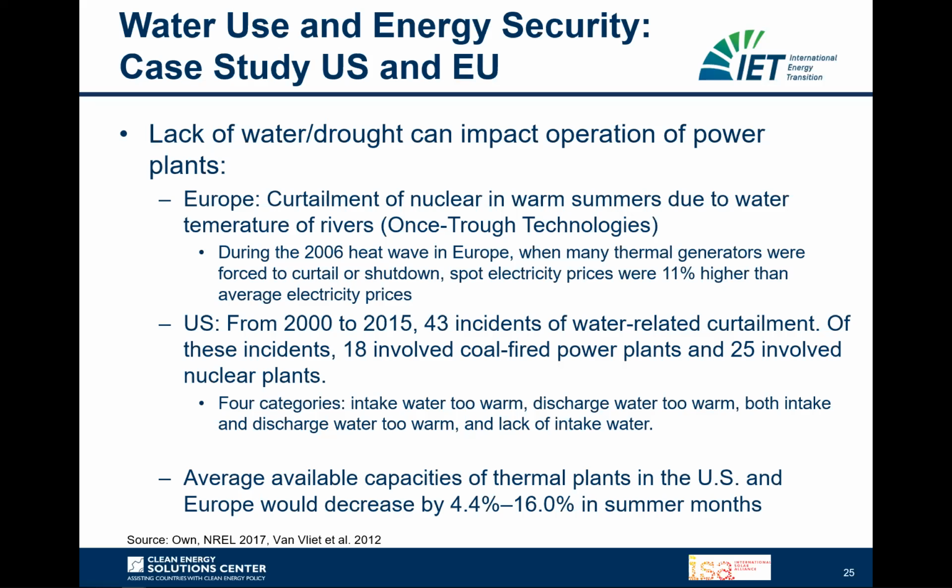And this is also the reason why most jurisdictions around the world are now shifting towards other cooling technologies, even though they reduce the efficiency of the power plant. From a security of supply perspective, this certainly has a lot of advantages.